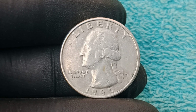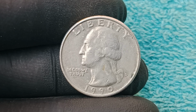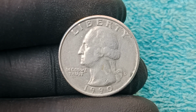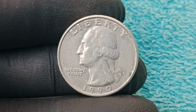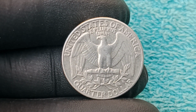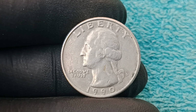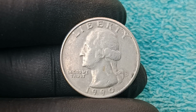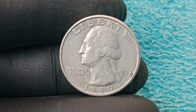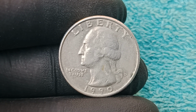Furthermore, metallurgical testing of this extraordinary 1990 D quarter revealed slight inconsistencies in alloy distribution, with the nickel and copper layers not bonding in the typical uniform fashion used for clad quarters. While the composition remains within legal mint specifications, the unevenness creates faint tonal differences when examined under magnification. Something serious collectors find fascinating because it highlights how minting imperfection can occur long before the die even touches the planchet. These metallurgical anomalies add scientific intrigue, giving the coin another dimension of rarity that enhances both its historical and investment value.